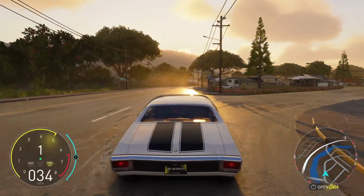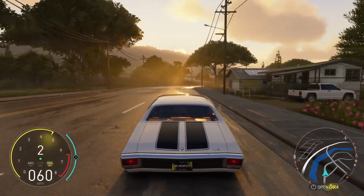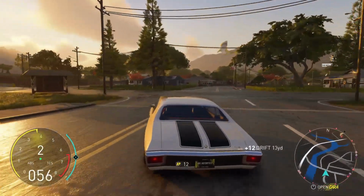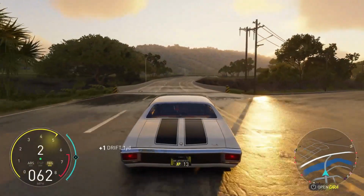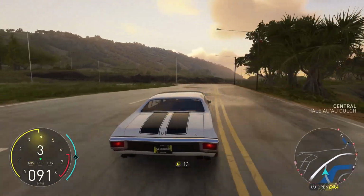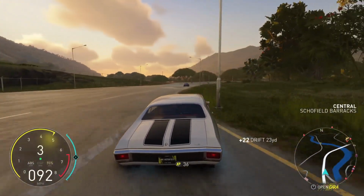So it is indeed a 4-speed. Nice acceleration. Oh, listen to that engine. Now, I'm not really expecting this car to be a race car style of handling, but I would like to see it be pretty decent, I guess, so to speak, compared to something else. But let's see what we can do here.